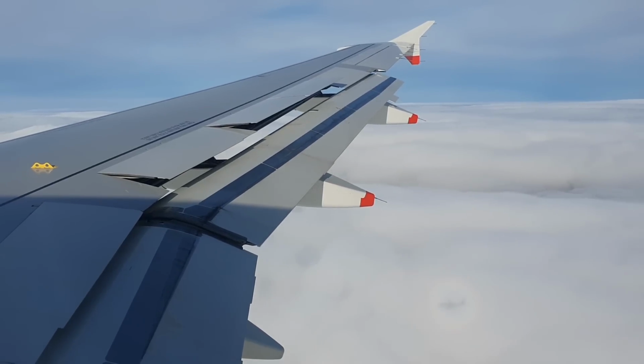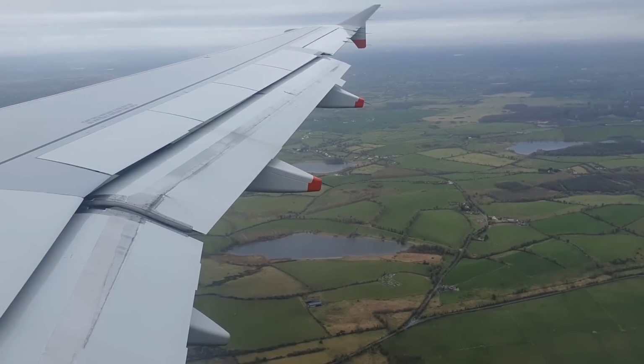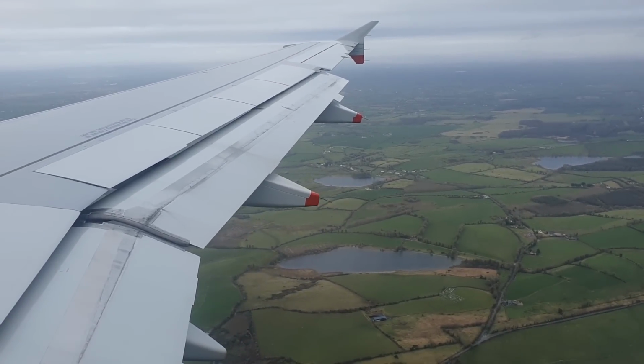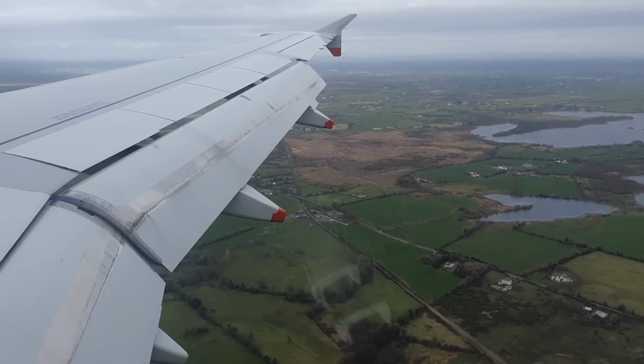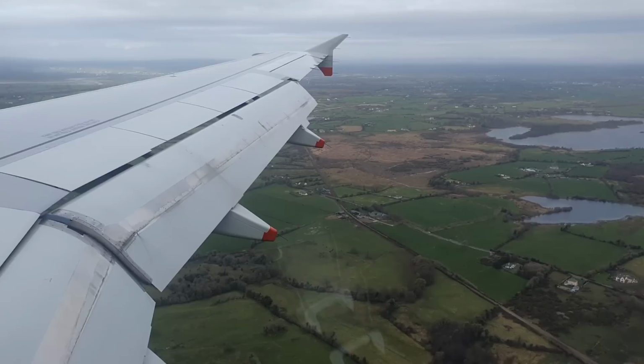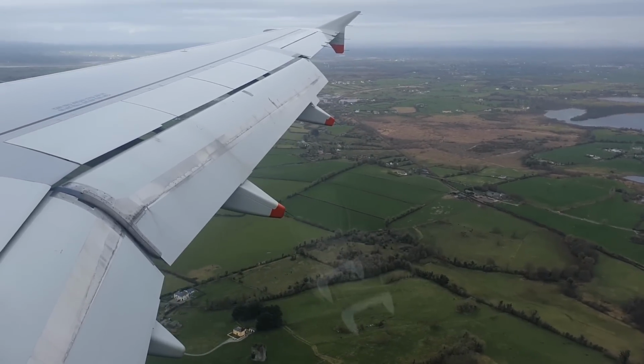Then the main meal and afternoon tea is served on the Shannon to New York JFK section, and with a total of 3 cabin crew looking after only 8 passengers, they seemed almost desperately willing to please. Just look at that empty cabin.